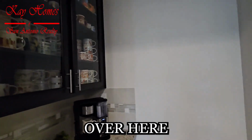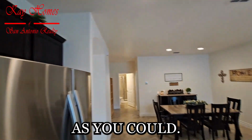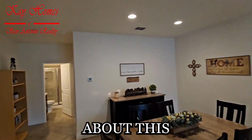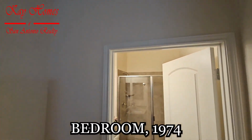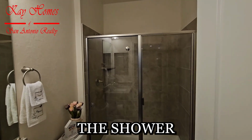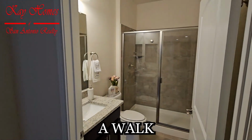And this right over here leads into kind of like a little natural space. As you can see, the owners did a coffee area as well. And as we move over here, one of the things I love about this is that it has a full shower. So this is a 2-bedroom, 1,974 square foot home. But as you can see, the shower itself is full walk-in. So if you ever have somebody that comes over and needs a walk-in shower, perfect for them.